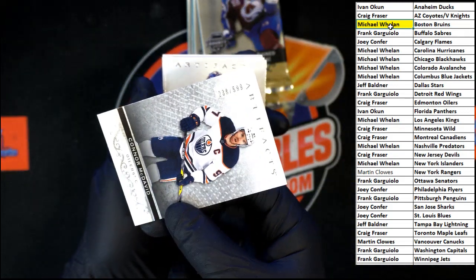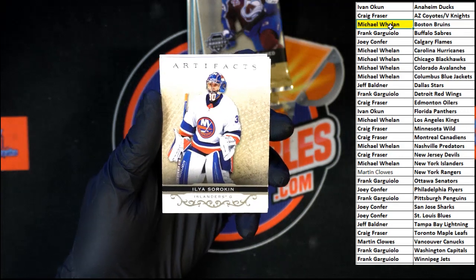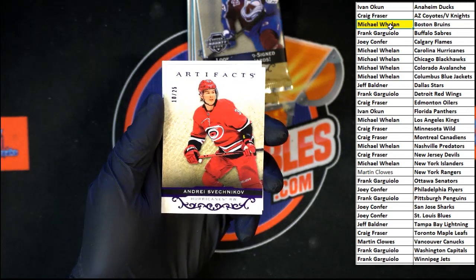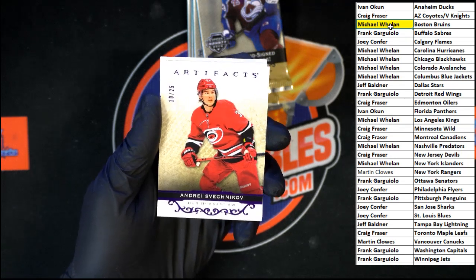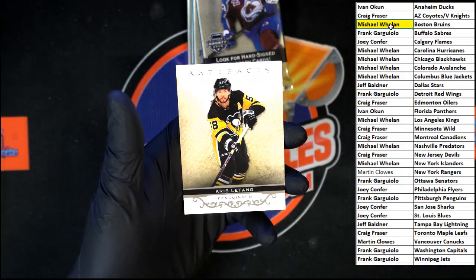I didn't even look at that. That was 238 of 599. We got Sorokin, or is it Sorokin, for the Islanders. Ooh, nice purple border on that, or purple foil on that. 10 out of 25, Svechnikov. Super nice right there. Love that purple. And we got the advertisement. And behind that, Letang for the Penguins.